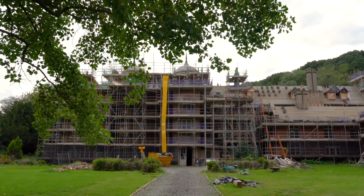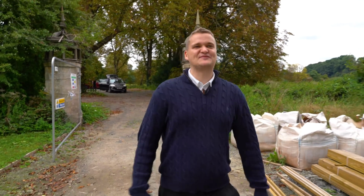I'm a property investor. I've been investing in properties now for 12 years. Right now, I'm standing outside the most amazing building I've ever seen. As it happens, I own this building. This is my castle, Ribbesford House.